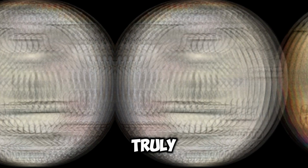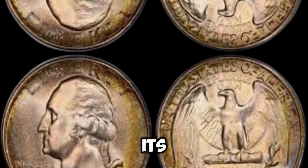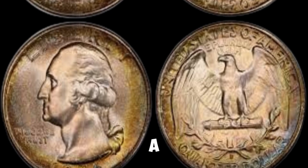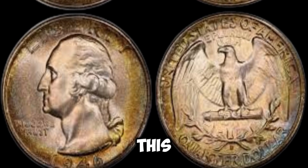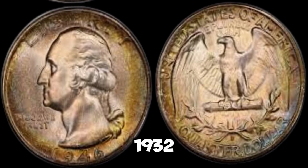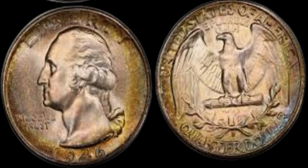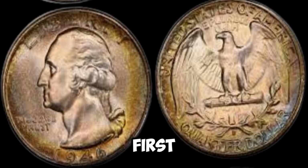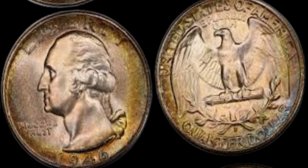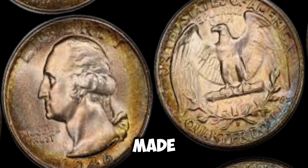We have a truly exciting topic to discuss: the 1946 Washington quarter dollar coin and its incredible potential value of $1.5 million. Let's start by taking a closer look at the history and design of this iconic coin. The Washington quarter was first issued in 1932 to commemorate the 200th anniversary of George Washington's birth. The design features a bust of the first president of the United States on the obverse and an eagle on the reverse. The 1946 issue is no exception, displaying the same classic design that has made these coins so highly sought after by collectors.